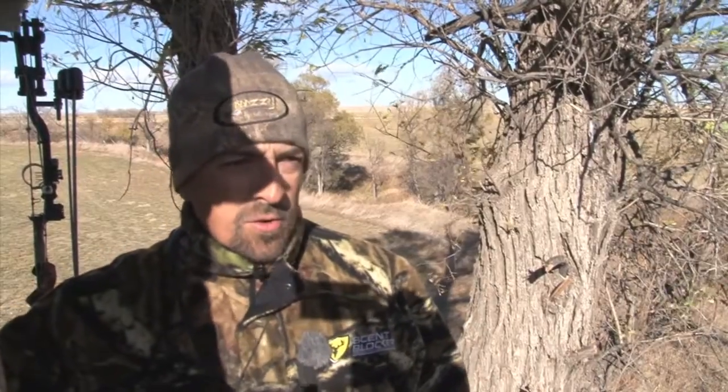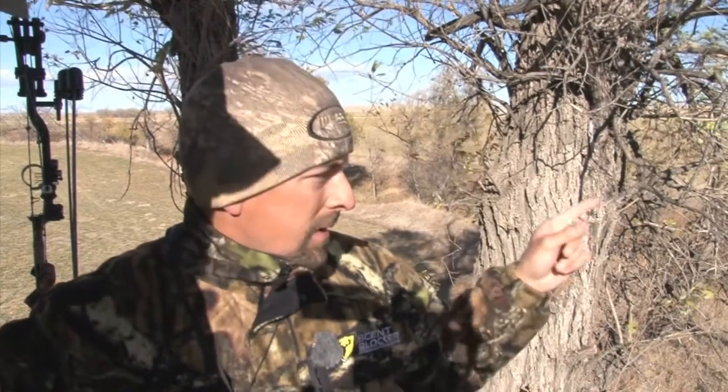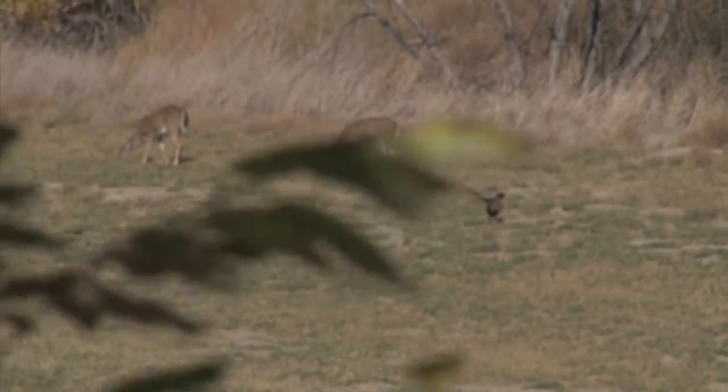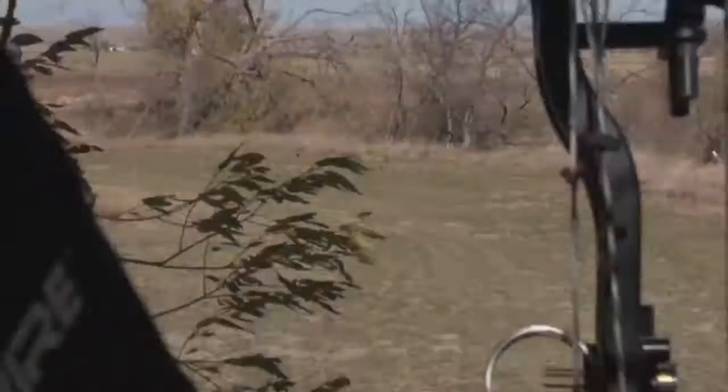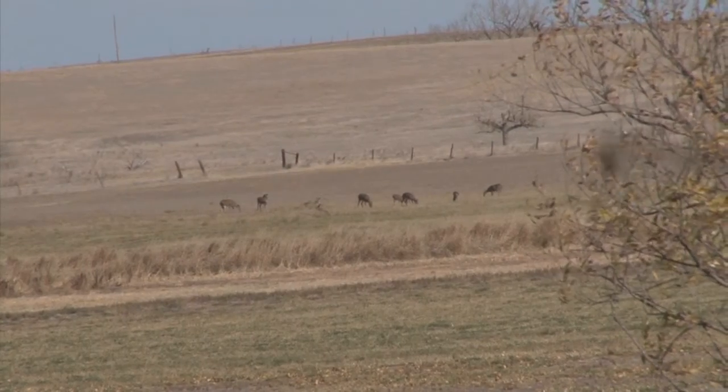We are settled in for our second afternoon. Same alfalfa field we set last night. We were in a ground blind about 200 yards to our east from here. But tonight we're in a tree. We kind of chose a tree because the weather's supposed to get bad tomorrow. We had to sit back in the ground blind, but deer are starting to move.